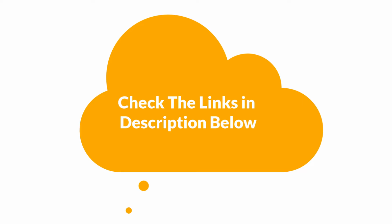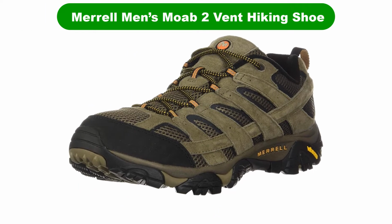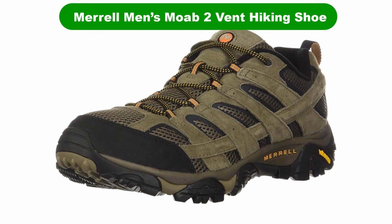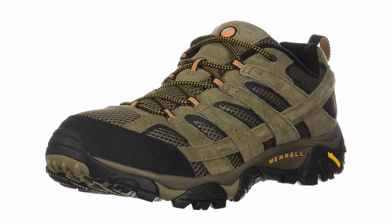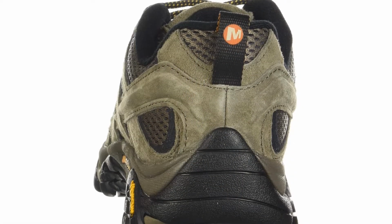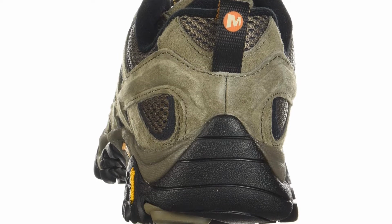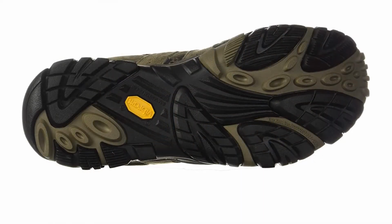So, let's get started. Number 1. Our overall best for the money pick is Merrell Men's Moab 2-Vent Hiking Shoe. These Merrell Moab 2-Vent hiking shoes are top-notch and absolutely recommended. What's more, they are one of the best-selling shoes on Amazon. It's certainly a good test result.